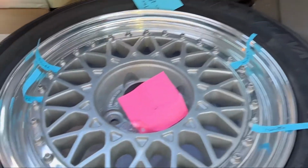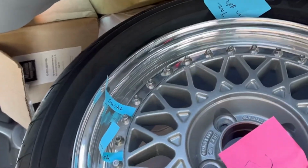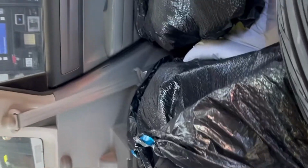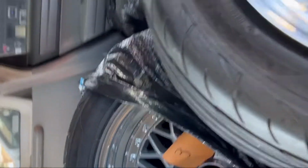So we're getting there. All right, so as you can see, we've got wheels. This is gonna be our spare, so I didn't ask them to put a ton of care into these. But yeah, these are all the wheels. Yep, so that one's gonna get disassembled. So we've got 5 wheels plus the broken wheel, which will be our beautiful wall art.